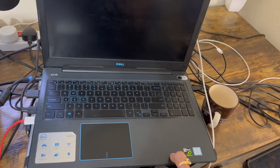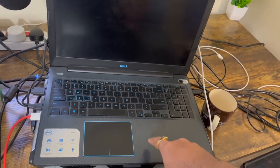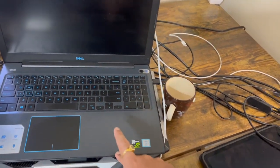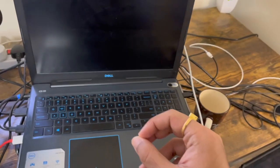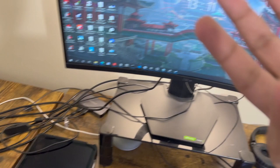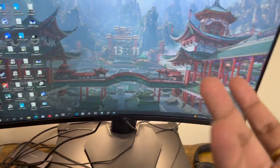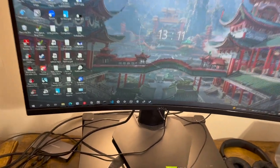But this is Windows, so some stuff just doesn't work, and I just don't know why it doesn't work. So for example, this is almost stupid, right? But when I use Google Chrome on this thing, it just doesn't run. It's slow, it's laggy, there's issues here and there. That's why I use Microsoft Edge, and that runs just fine.